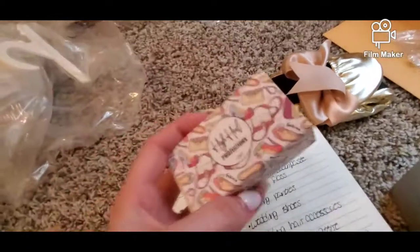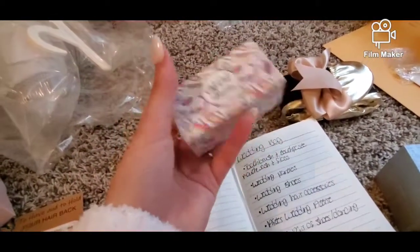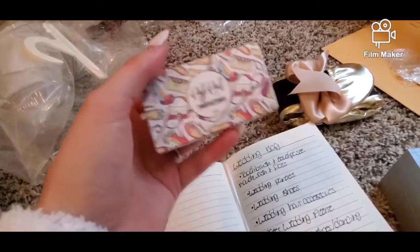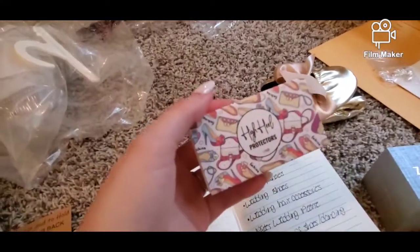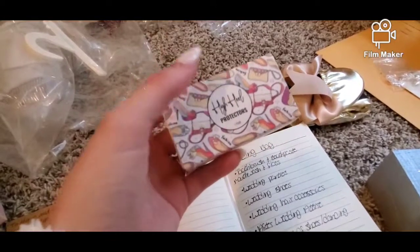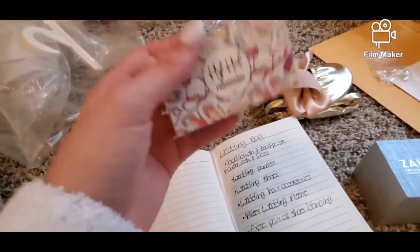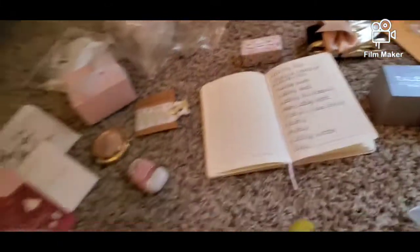And then these are a must-have. I got these also in my Mr. and Mrs. box, and I'm so grateful that I did. They're high heel protectors, so if you have an outside wedding or whatnot, these are perfect so your heel doesn't sink in the dirt, and so you're not flopping around or almost falling and your heels aren't getting nasty. So I'm really glad I have these, and I cannot wait to use them.